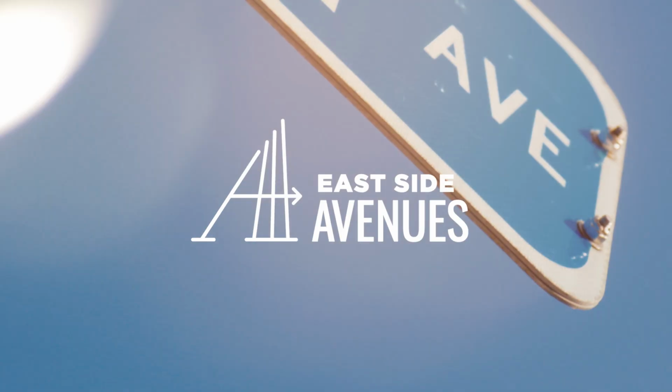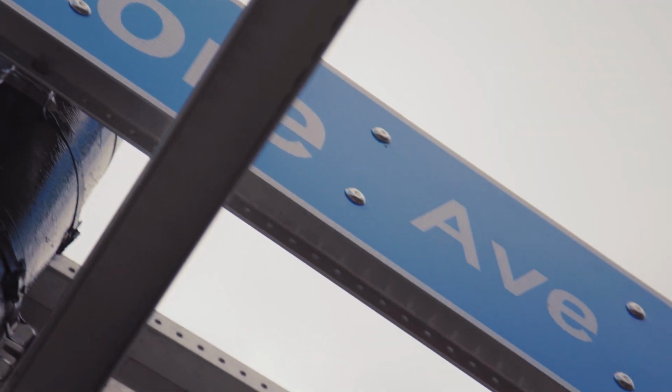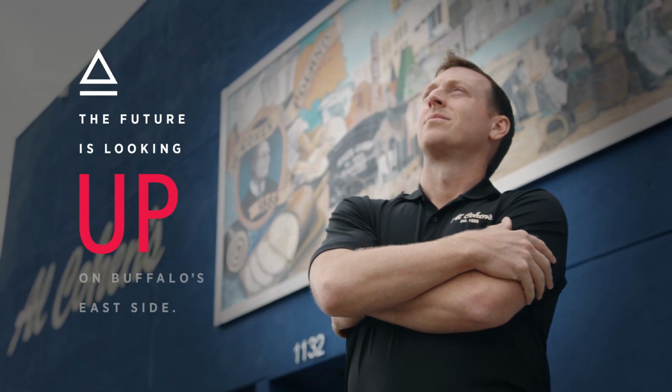Moving forward, we've got plans to do a lot more work to expand our footprint and our capacity on site. To be able to do that in the Broadway-Fillmore district is an awesome opportunity.